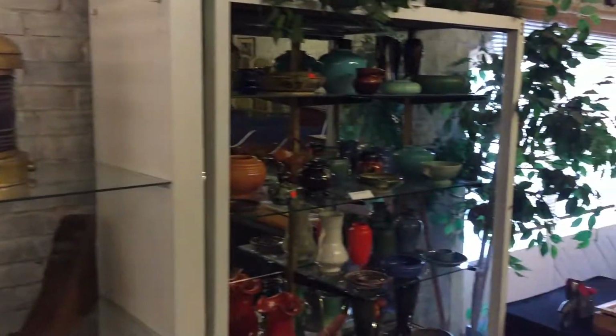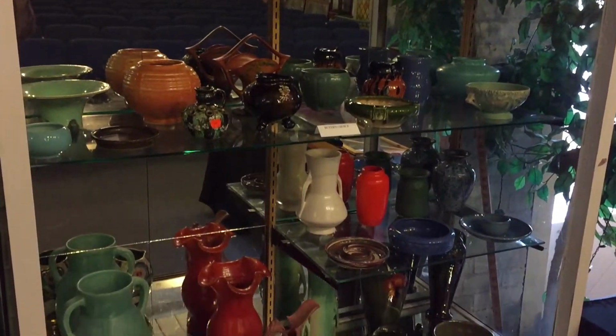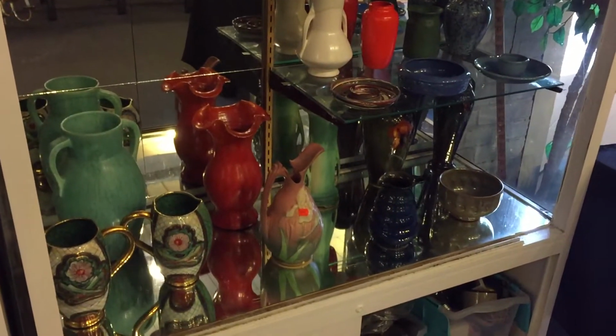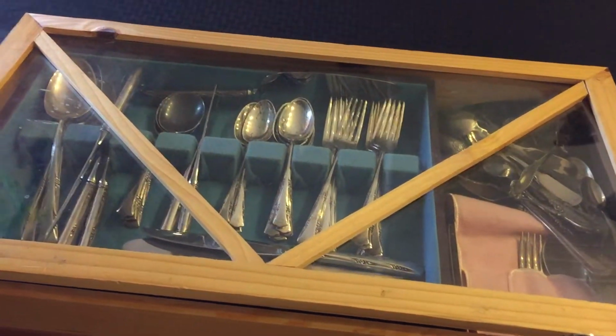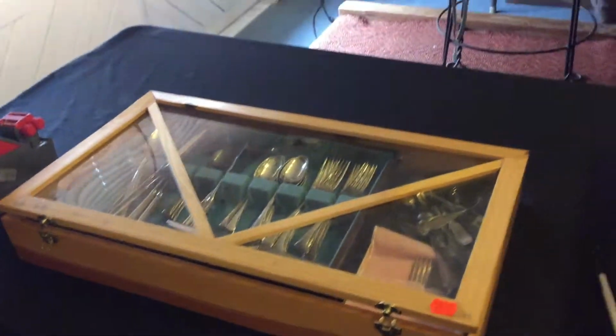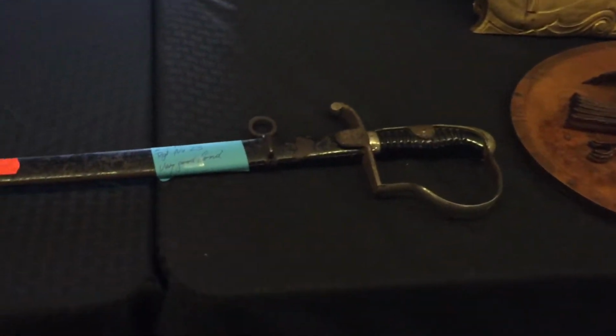Brass and copper. Art pottery, if you like art pottery, we've got a lot of art pottery. Here's an entire showcase full of it. And sterling silver, there's a lot of estate jewelry in the sale. We're not showing the estate jewelry, but there's a lot of it in the sale. Here's a nice old 1914 World War II sword right there.